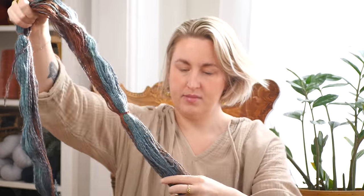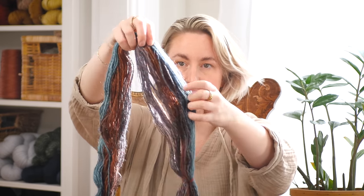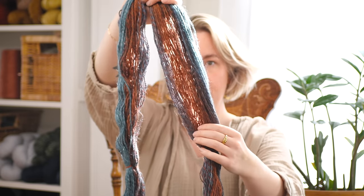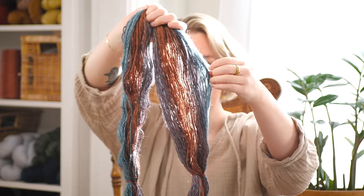I think I'm actually gonna open this up too so you can get a better idea. I haven't washed this yarn yet, so it does still need to be washed and thwacked and all of that, but this will hopefully give you a better idea of how it turned out. And I'm very happy with how it turned out.